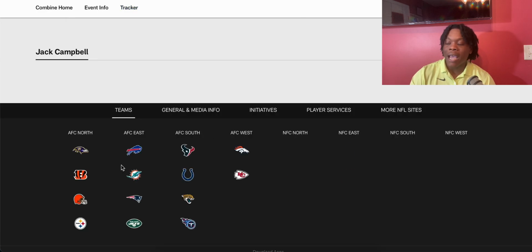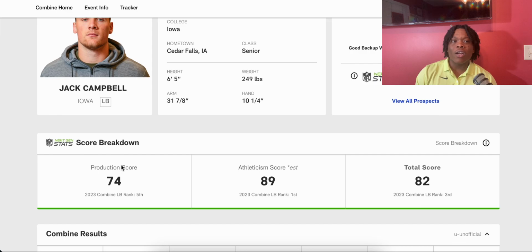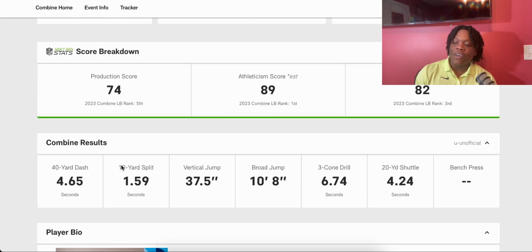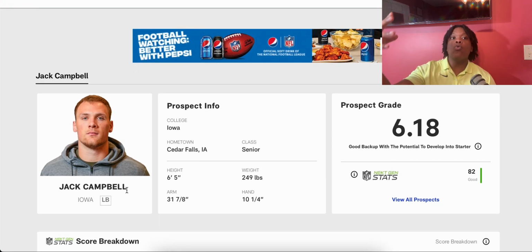Talking about instincts, I think a 4.65 was a good time for him. Probably expected him to run in the mid to high 4.7s. He ran 4.65 at 6'5", 249, with a 37.5 vertical jump. He showed me that he is, in fact, an athlete. 1.59 10-yard split. He can do it. He really improved his draft stock.